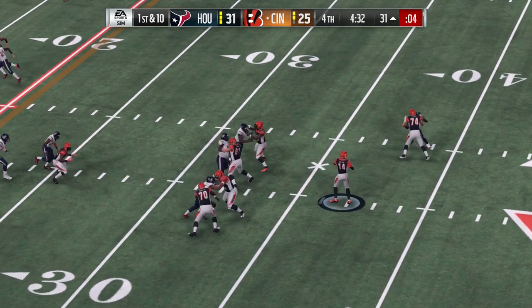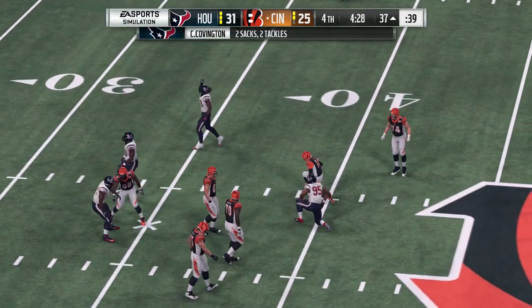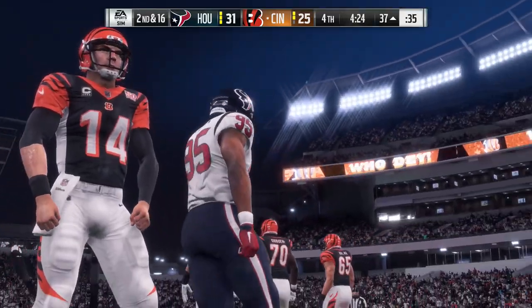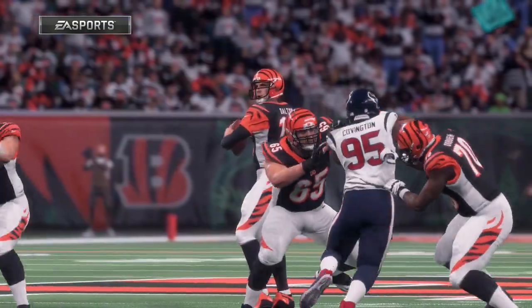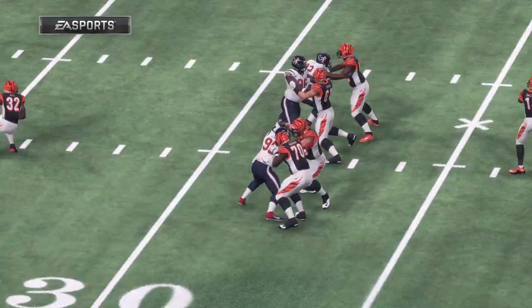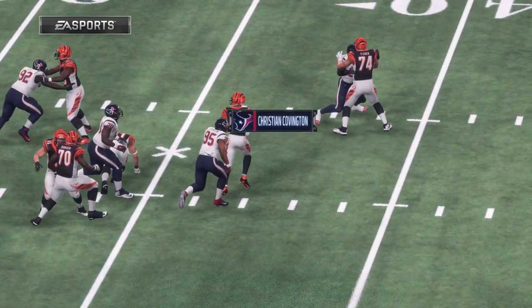Throwing, Dalton. And no escaping this time as he'll go down. They got him for a sack. Christian Covington in there to drop him for his second sack now here tonight. The amount of sacks that they've absorbed in this game is absolutely extraordinary. Let's just face it. This offensive line, flat out, cannot handle this pass rush. It's been demonstrated time and time again.